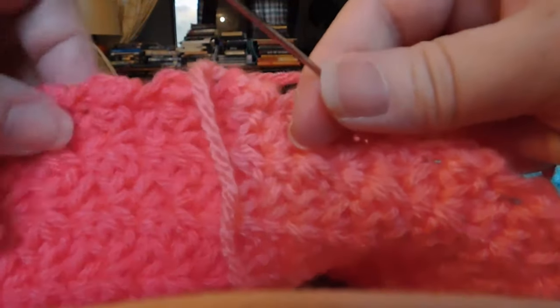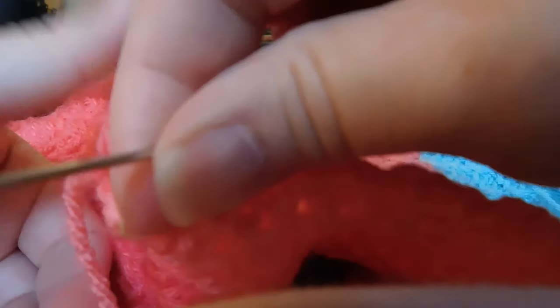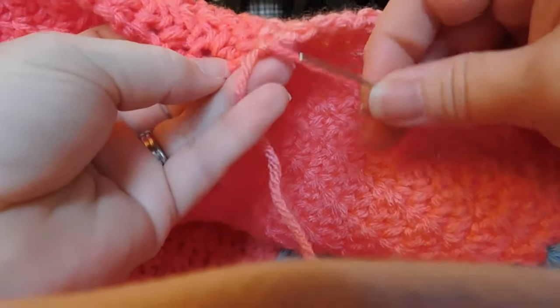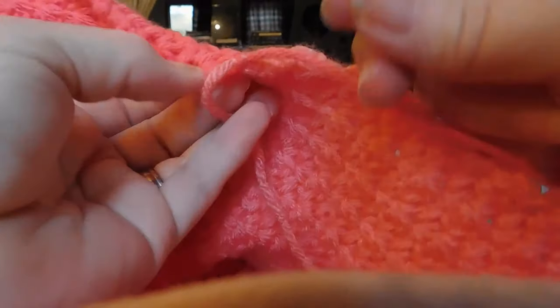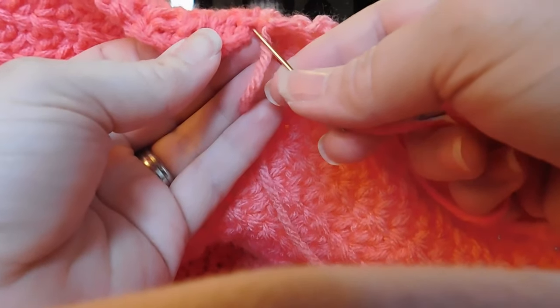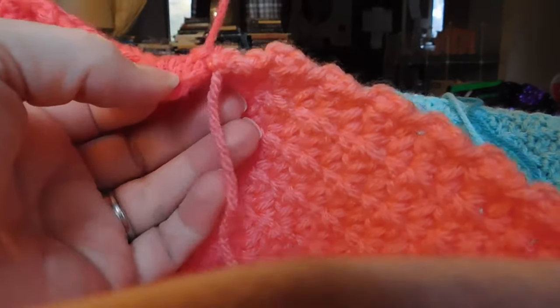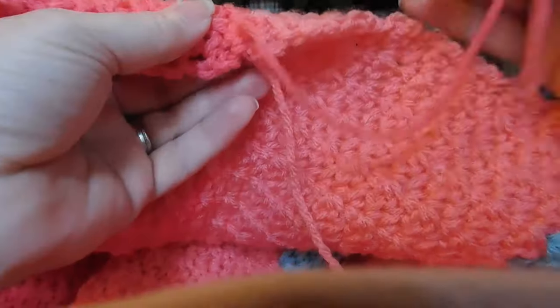Okay, so I switched over to my secondary camera. I've got it sitting. It's actually sitting on my stomach, so I can see what I'm doing. All right, let's do this pink, right? Get it started, pull that knot in just a little bit.